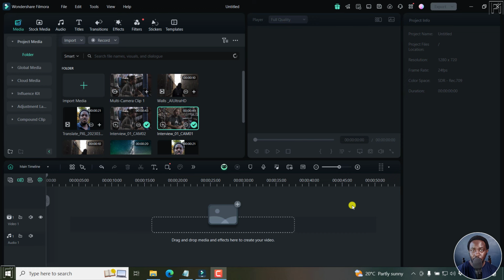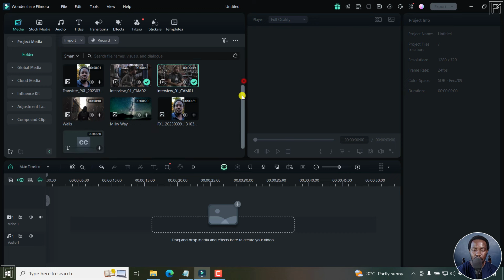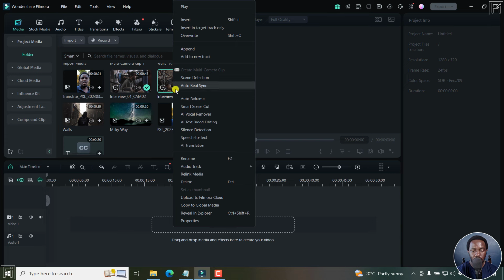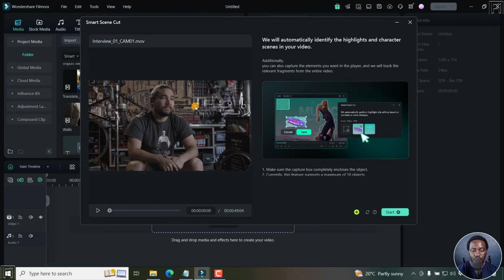The next feature we look at is the smart scene cut, and more or less this is to help you quickly cut through scenes. And let's say we have this. If I right click on it, you can see the smart scene cut. If I do that, it will automatically identify the highlights and character scenes in your video. Additionally, you can also capture the elements you want in the player, and it will track the relevant fragments from the entire video. So I'll show this in depth.